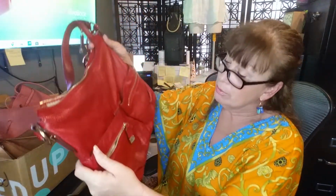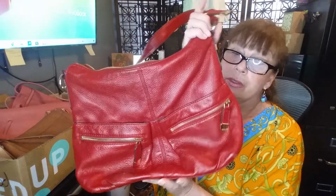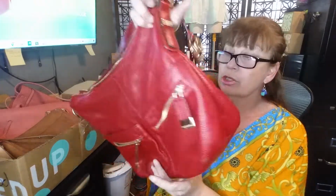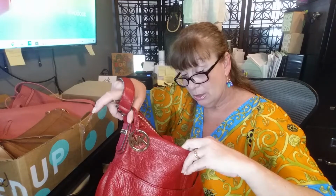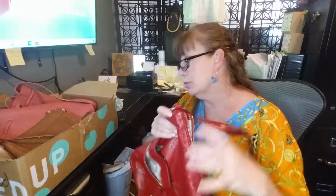And this really pretty Michael Kors, red Michael Kors. This is a nice purse right here. Four storage there. Two big storage pockets in the back. And then one, two, three, four slip-ins and a zipper on the inside. And this one just needs to be cleaned good. And I will definitely fix the edge coating on that one. Because that's a nice purse. And then our Michael Kors wallet. Card wallet. Very nice.